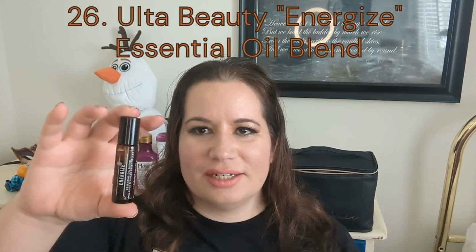I originally had 4 fragrance items in this project. I'm down to 2 and I used one of them. This is the Ulta Beauty Energize Essential Oil Blend. It's citrusy. And so you can see where I'm at now. I actually didn't think I used all that much this last month. I think maybe it leaked in my purse. I am keeping this in my purse now and I'm trying to remember to apply it like after I eat lunch at work. So that's where that's at.